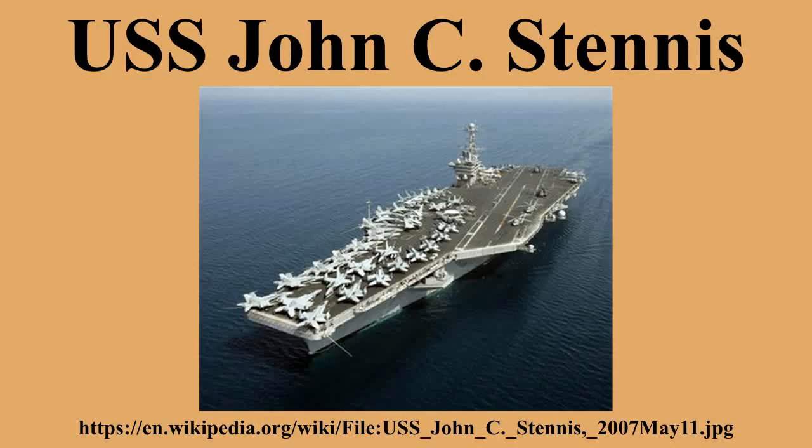USS John C. Stennis is the seventh Nimitz-class nuclear-powered supercarrier in the United States Navy, named for Senator John C. Stennis of Mississippi. She was commissioned on 9 December 1995. Her home port is Bremerton, Washington.